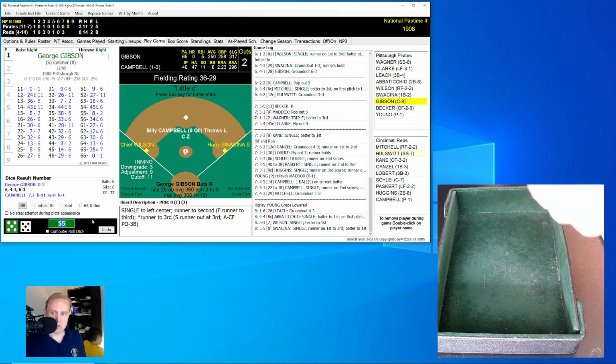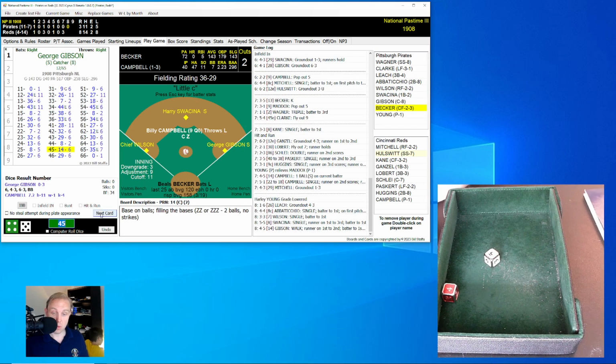That'll bring up George Gibson, and we may come to Young's position quickly. Let's see what happens. Gibson today 0 for 3, hitting .250. His roll's a 45. That will be a 14 for a walk because the Z doesn't help you with runners on first and third. See, I remember the APBA senses are still in me. They haven't left me yet.